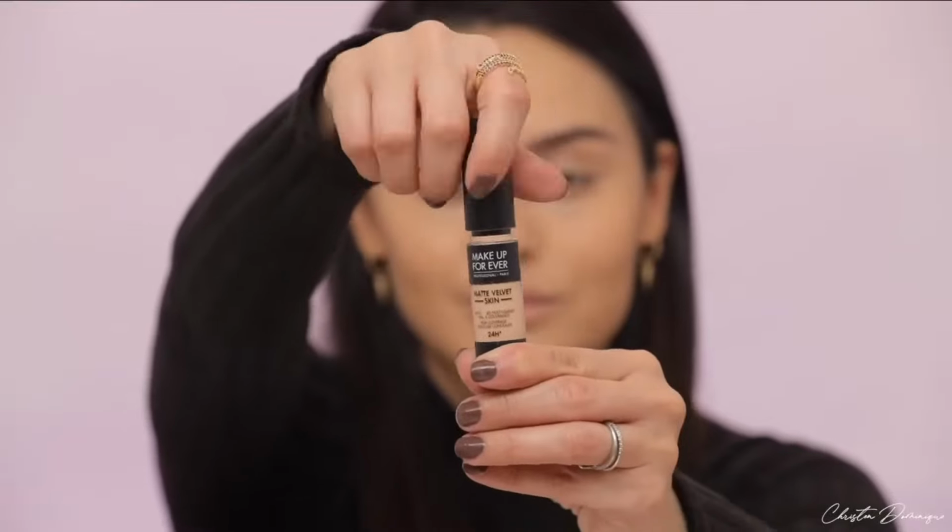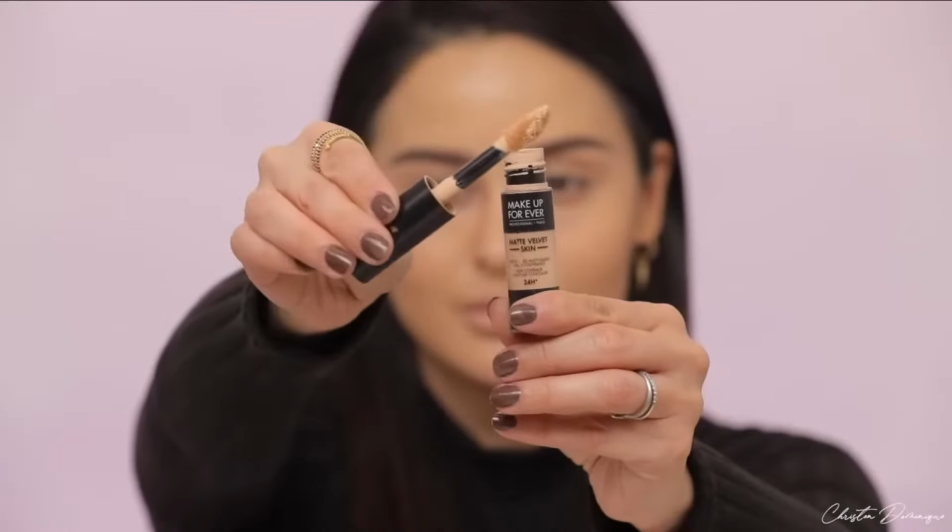This one is amazing. It's such great coverage. It kind of gives you a new layer of skin. So if you are brightening any part of your face, I would suggest you using a shade that is 2 to 3 shades lighter than your natural skin tone.